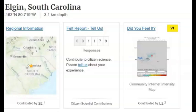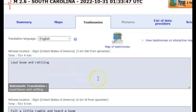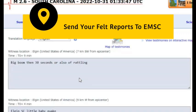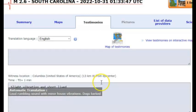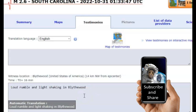USGS gave it an intensity level of 6. EMSC said it was a magnitude 2.6. And some of the reports that were sent into them, it's good that you send it into EMSC because they will tell you what people felt. One report from Elgin said there was a loud boom and then rattling. Another one from Elgin felt like a little rumble and heard a boom. Another one said it was a big boom, then 30 seconds or so of rattling. A baby quake, felt the quake in Elgin. Loud rumble sound, now this is Columbia, with minor house vibration, dogs barked. Slight vibration, short-lived, loud rumble, light shaking in Blythewood.